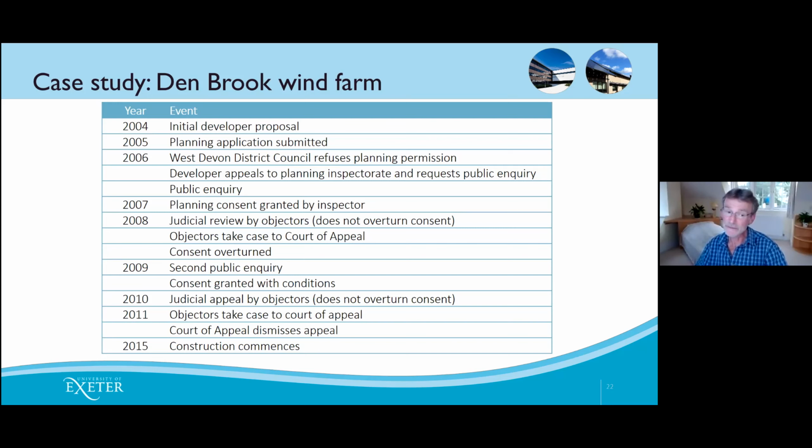Planning consent was granted by the inspector in 2007, but objectors took that to judicial review. The judicial review didn't overturn the consent, but the objectors then took their case to the Court of Appeal, and the consent was overturned on a technicality. There was then a second public inquiry, and consent was granted with conditions. That was followed by a second judicial appeal by the objectors, which didn't overturn the consent, and a case taken to the Court of Appeal in 2011, which was dismissed. Construction began in 2015, and the wind farm became operational in 2016.